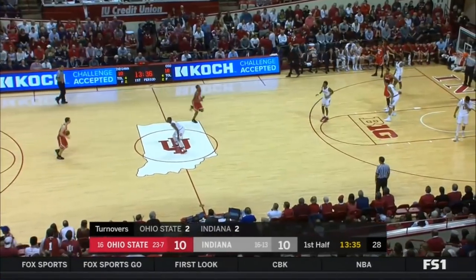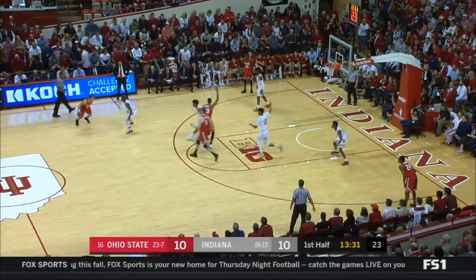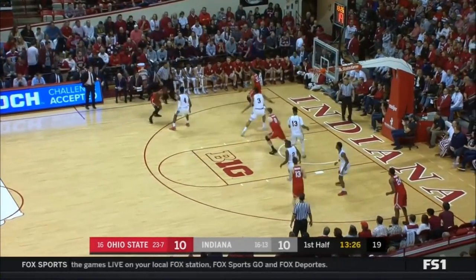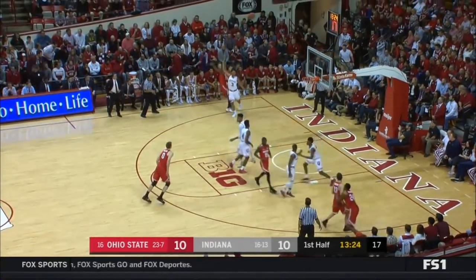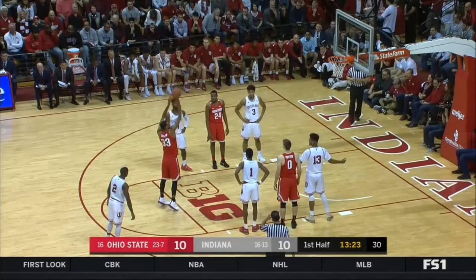Offensive foul. Obviously, you have to give them an opportunity to change direction before making contact. Andrew Doncic on the floor for the first time for the Buckeyes. Bates Diop, contested three, and he's fouled. He'll shoot three times.